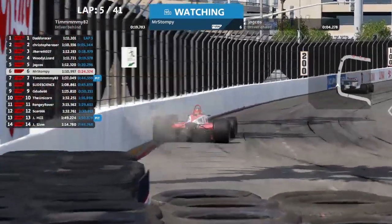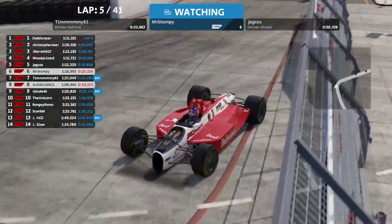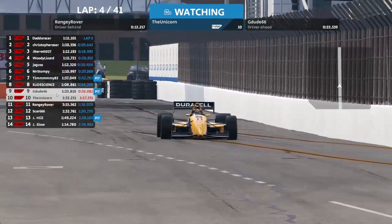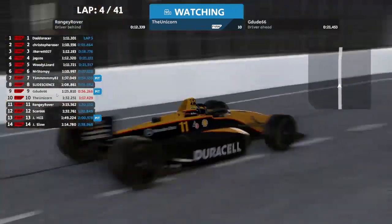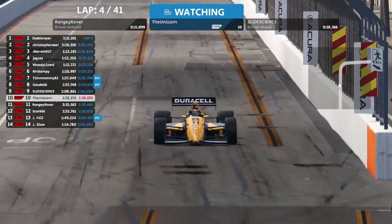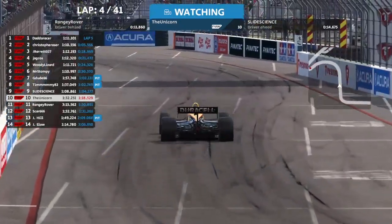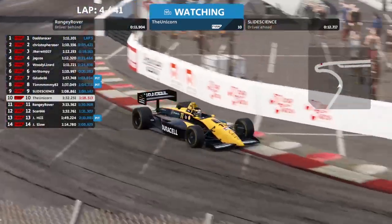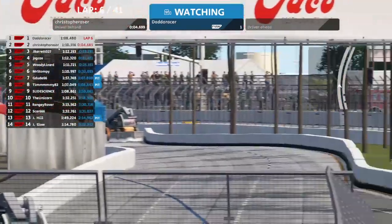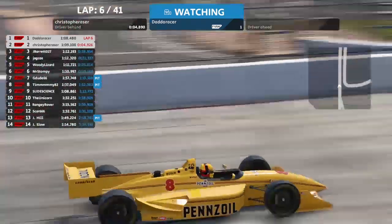He was challenging with Christopher and ran a little bit too wide, so G-Dude's still in the pits. The Unicorn in the number 11 Rail Hogan Racing in 10th position. Like he's a lap down at this stage. He's on lap 4. The leaders are on lap 5. Dado Racer coming around to start lap 6. So yes, the Unicorn is a lap down.